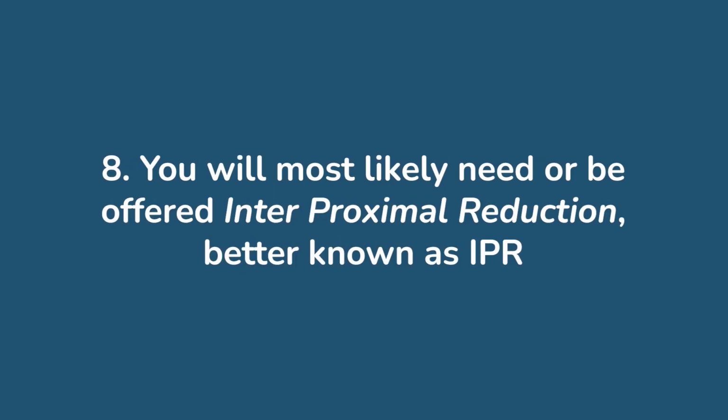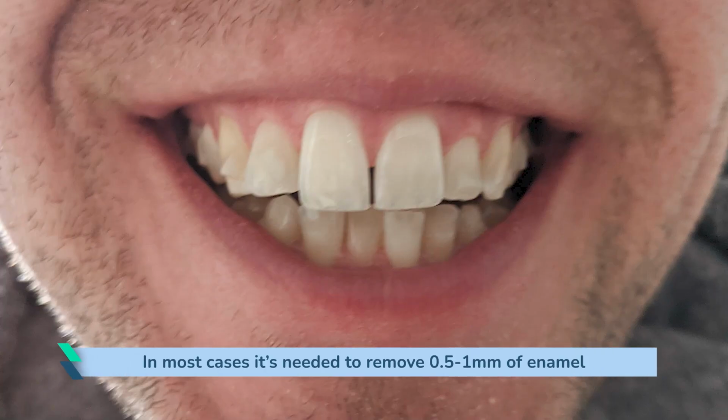Number 8. You will most likely need or be offered interproximal reduction, better known as IPR. In most cases, to be able to move and align teeth nicely, it's necessary to remove a tiny amount of enamel off the sides of the teeth. This is normally between 0.5 and 1 mm. It's an irreversible procedure. The enamel removed doesn't grow back. I had it done and I barely felt anything, but some can find it a very sensitive experience.